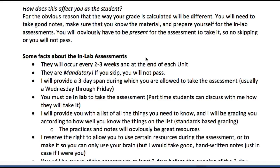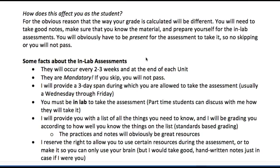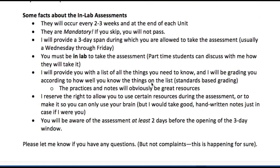How does this affect you as a student? Well, the first reason is obvious because your grade's going to be calculated differently. You will need to take good notes. You need to make sure you know the material and prepare yourself for the in-lab assessments. You can't just take the practice, oh, I got a good grade, and then forget about it. You have to be present for the assessment to take it, and no skipping or you will not pass.